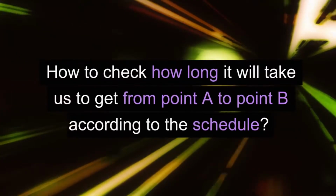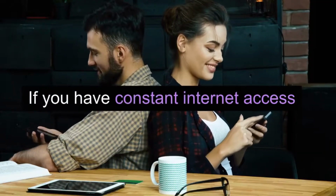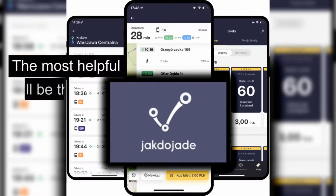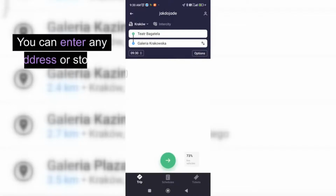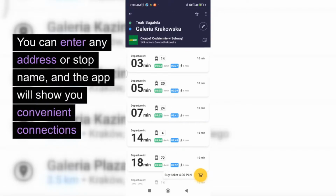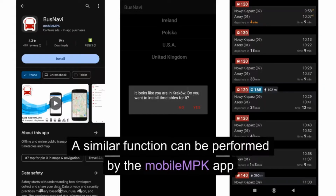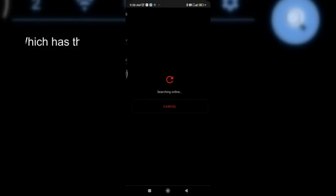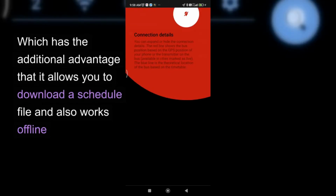How to check how long it will take us to get from point A to point B according to the schedule? If you have constant internet access, the most helpful will be the Jak2JD mobile application. You can enter any address or stop name, and the app will show you convenient connections. A similar function can be performed by the mobile MPK app, which has the additional advantage that it allows you to download a schedule file and also works offline.